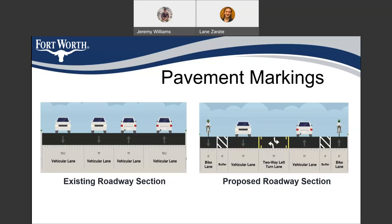So given that feedback, the city hired a consultant to do a traffic study earlier this year to look at what could be done between the curbs to slow down traffic and have safer facilities for everyone going north and south along the corridor. What they're proposing is a four-lane to three-lane conversion, which is on the right here.